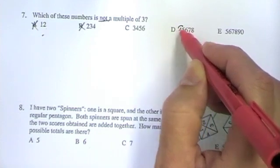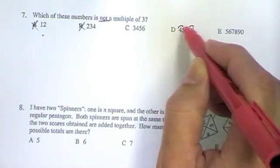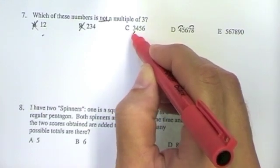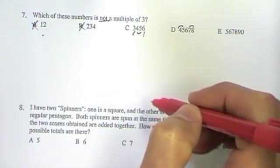In fact, we can say those actually add up to a multiple of 3, don't they? And that's another multiple of 3 in there, and those two make 15. They're all multiples of 3s. That's going to be a multiple of 3. Check that. 3 is a multiple of 3. That's a multiple of 3. 4 plus 5 is a multiple of 3. So it's not that. It leaves us E.